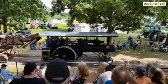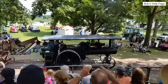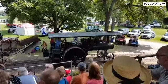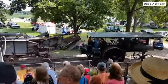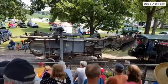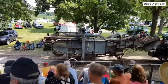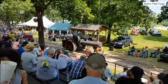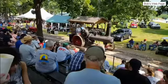Here we've got a 1916 Case steam engine, 40 horsepower. This is Charles Hubbard. Hubbard's been around the steam show a long time. They're out of China, Illinois. This is another beautifully restored engine. Stop sparks and whatnot so you wouldn't catch your field on fire.